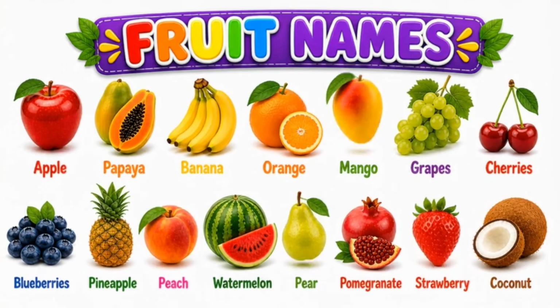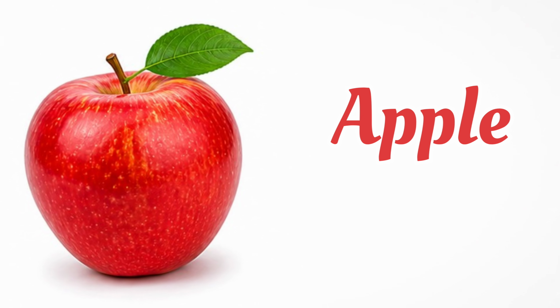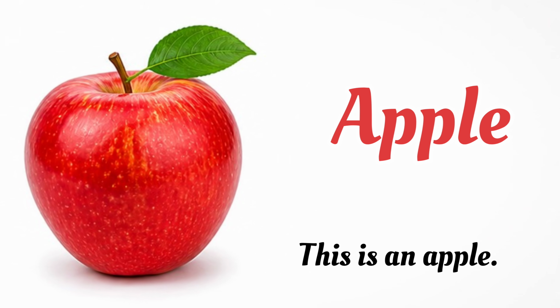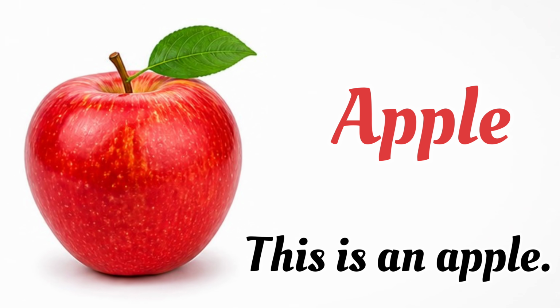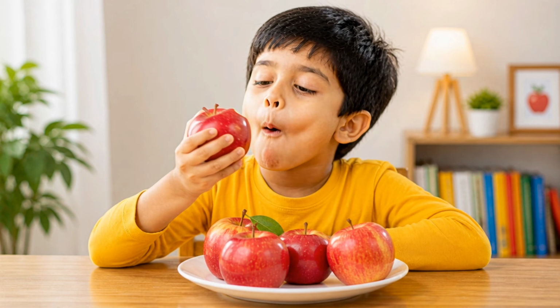Let's learn fruit names. Hey kids, look at this. This is an apple. Apple is good for health.